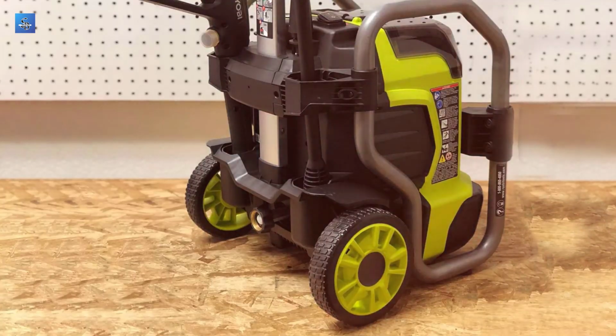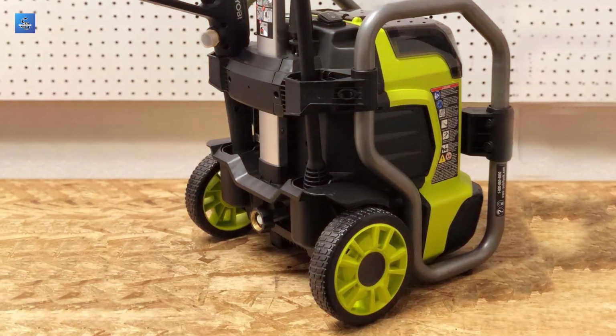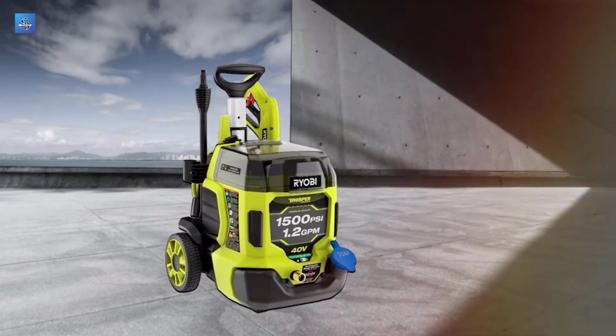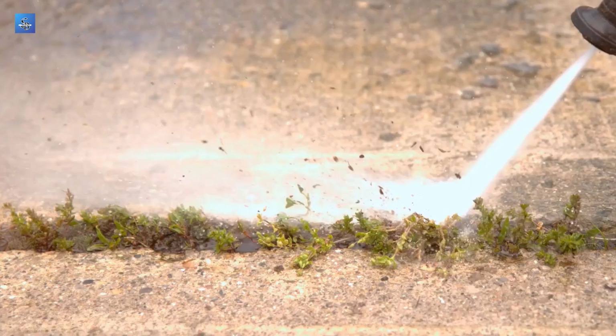The RYOBI 40V HP pressure washer features a 3-in-1 nozzle that allows you to easily switch between turbo, 15-degree, and soap spray patterns, adapting to the specific cleaning job at hand. The onboard detergent tank simplifies the soap application process, ensuring a thorough clean.